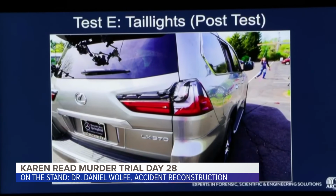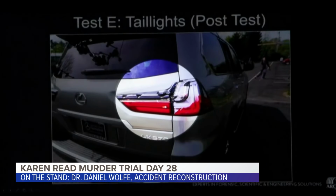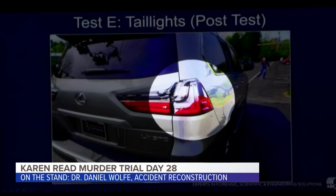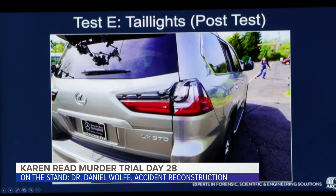What are we looking at in this picture? So this is an overall photograph depicting the taillights subsequent to this test at 24 miles per hour. I will note that there's no damage to the liftgate taillight, and there is damage to the quarter panel taillight. Is there any damage to the internal diffusers on this taillight? So if I go to the next photograph, if I may. Please.